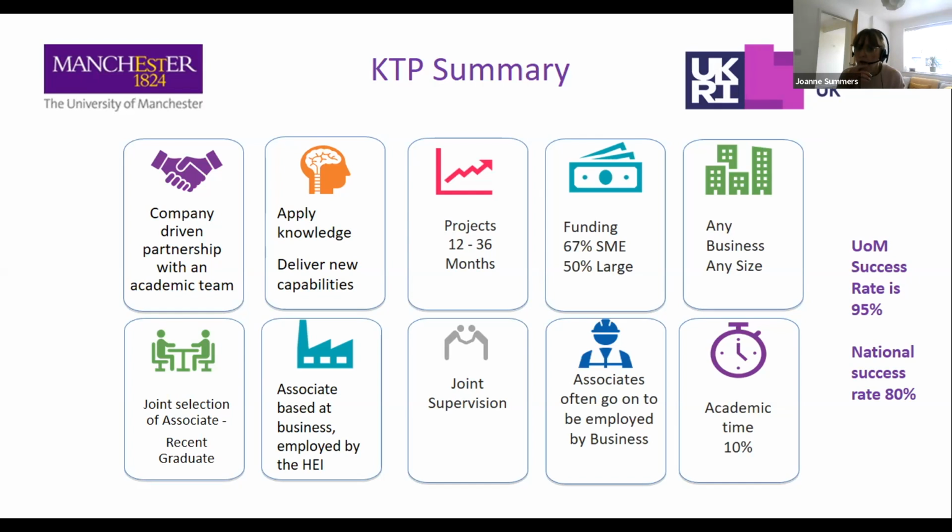We recruit an associate who will lead and manage and work full time on the project based in the company premises. A KTP is jointly supervised by a company supervisor as well as an academic, and many associates go on to be employed within the business. And just to flag, nationally, the success rate for KTP is approximately 80%. That can jump up and down slightly. But here at Manchester, we're currently running around 95% success rate on our KTPs.